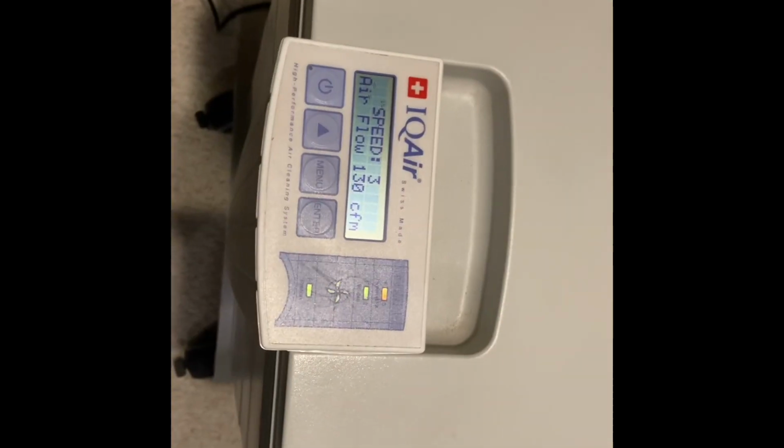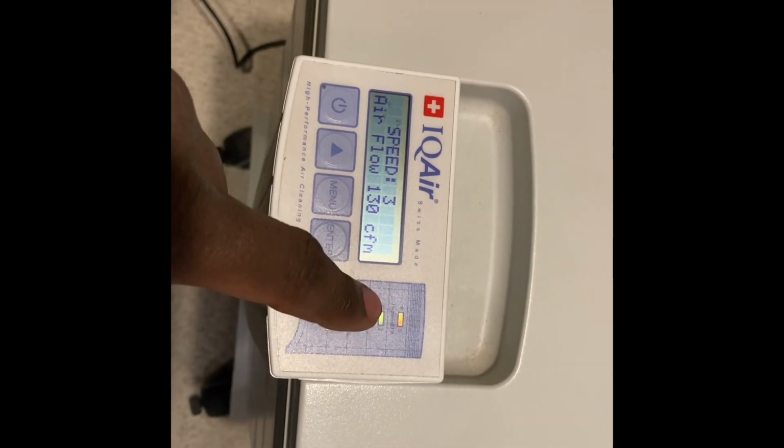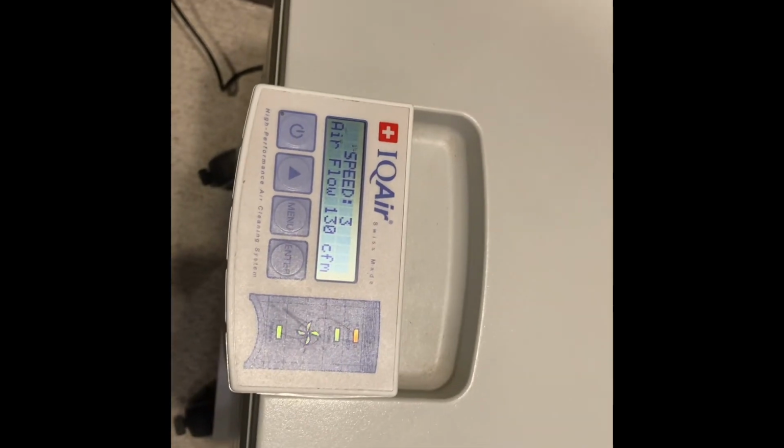All right, everything's working fine with the IQ Air. I was able to replace filters 1 and 2, but 3 was still missing, but I was able to order another one there. Should have that within a few days' time.